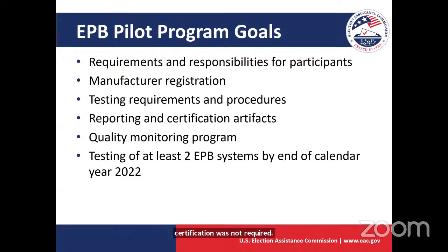The EAC plans to implement a pilot testing and certification program for E-Pollbooks that closely contours the existing voting system testing and certification program. This leverages a well-understood process and allows us to utilize existing expertise and organizational structure to determine the effectiveness of this type of program.